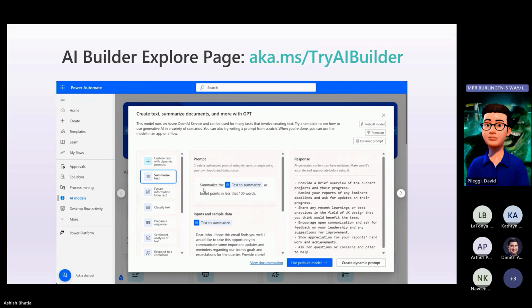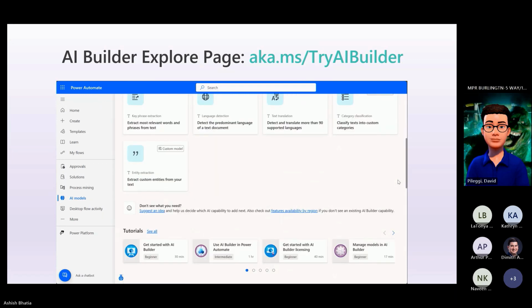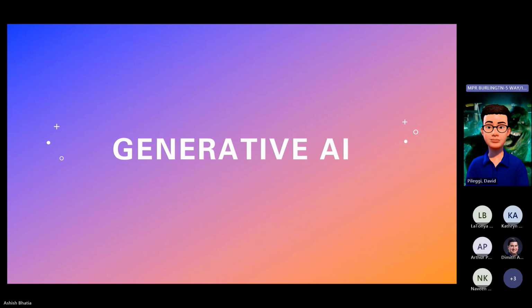Where do you try AI Builder? Just hit that shortened URL. You will land on the Explore page. Generative AI, right? Everybody's talking about this these days. I will spare us the talk about the age of AI and all of that, because that's familiar.